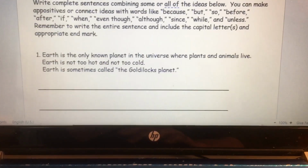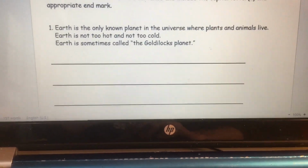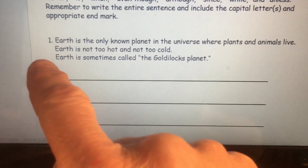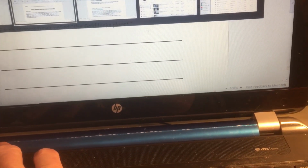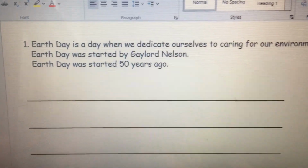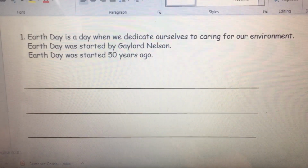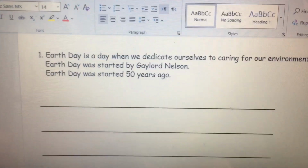So your job is going to be to read the sentences and then combine at least two of them into one big sentence. So, wait a minute, that's the wrong one. There we go. It says, Earth Day is a day when we dedicate ourselves to caring for our environment. Earth Day was started by Gaylord Nelson. Earth Day was started 50 years ago.